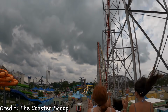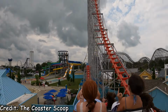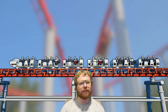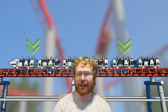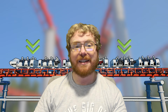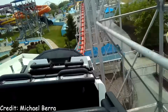Given my previously stated preference for the back car, one would figure that the car directly in front of it would offer a somewhat similar experience. It didn't. And speaking of the magic seat, next up we have row 3, tied with row 14 for third to last. Wait, what? Doesn't everyone say that the magic seat is the craziest row on the ride? Well, my supremely objective data does not necessarily back up this claim.